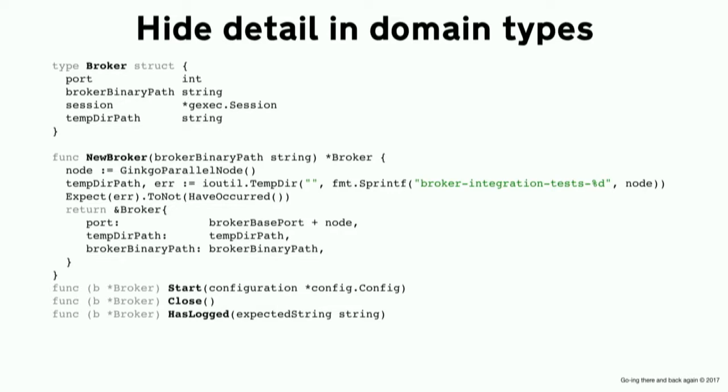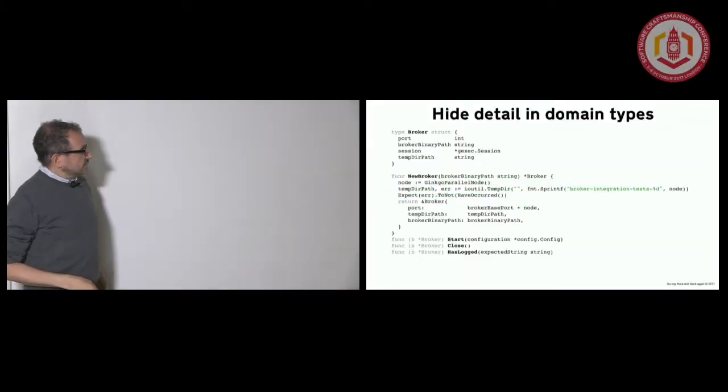Standard information hiding: are you running in parallel? It's not the problem of the test. It's buried in here. So we were able to go parallel without changing any of the test code. Again, it's not rocket science, you just have to do it.